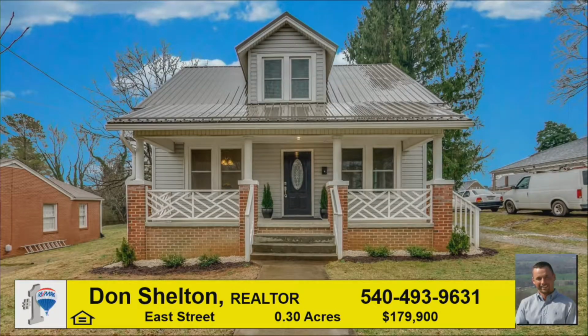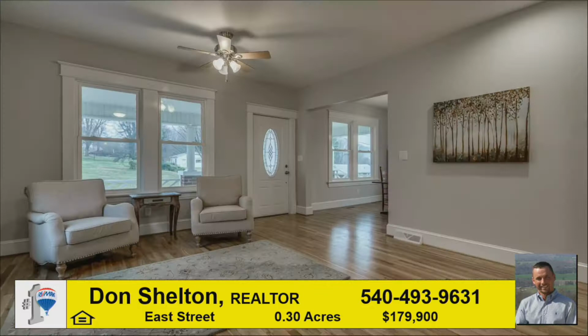Our next property is also located in Rocky Mount. It's on East Street. It's a freshly remodeled 3-bedroom craftsman-style Cape Cod home. And of course, we're in a convenient location. You're very convenient to everything in Rocky Mount. This home was built in 1930, but when you go inside, there is no way that it looks like a 1930 house. So, are you ready to step inside?